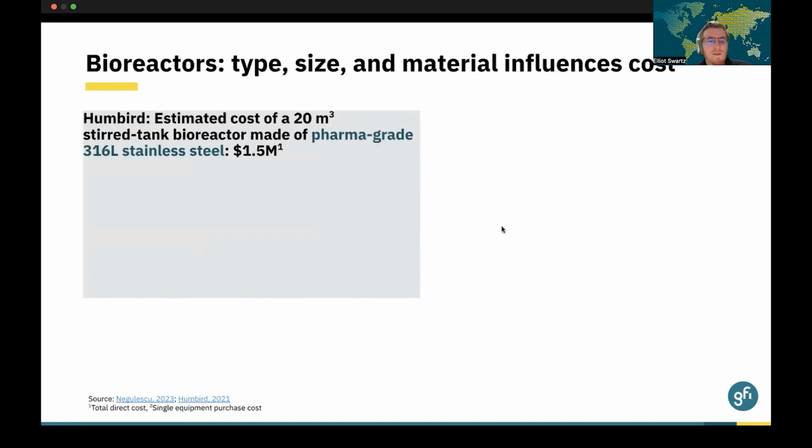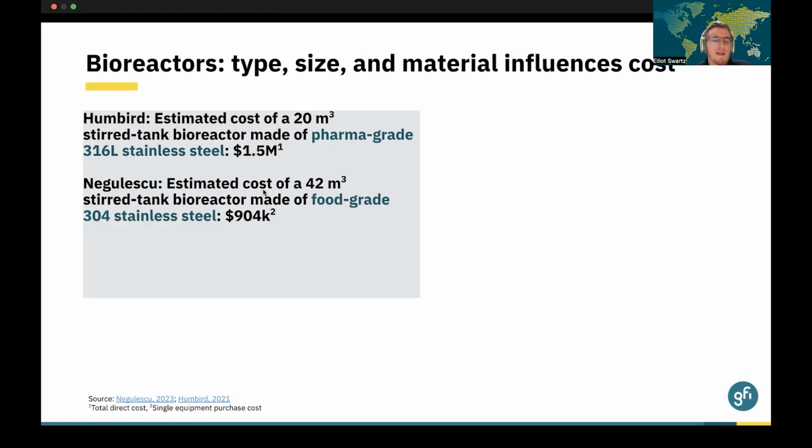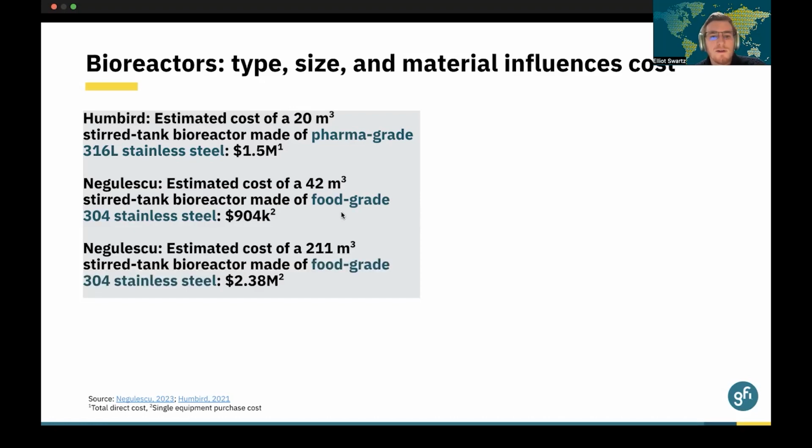So comparing two different studies provides an illustrative example of some of the differences between bioreactors as well as influencing factors. In the Humbird study, he assumes that this 20,000 liter stirred tank reactor would be made of pharma-grade stainless steel alloy and would cost around $1.5 million. Whereas another study from researchers at UC Davis estimated that a 42,000 liter stirred tank reactor made of food-grade stainless steel would cost around $900,000, where a 211,000 liter stirred tank bioreactor made of food-grade steel would cost $2.38 million.